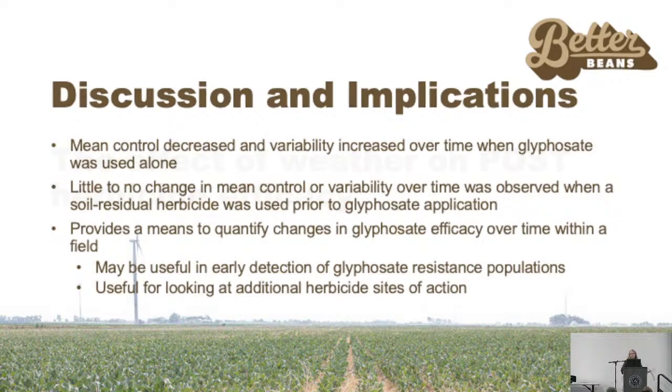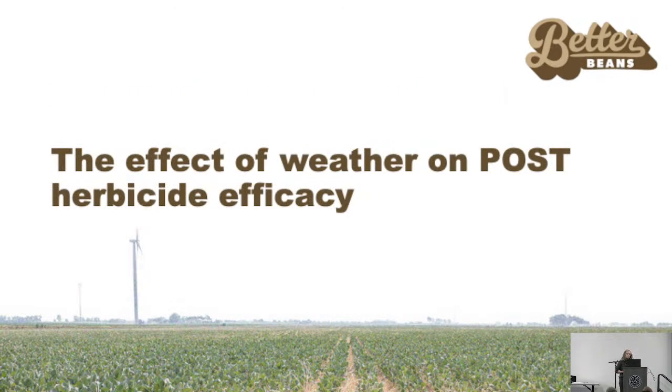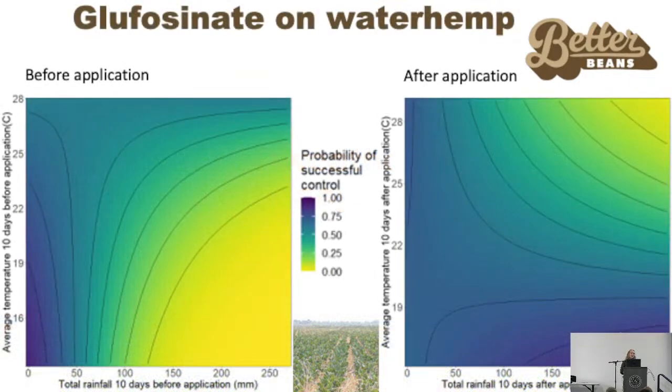And just as an aside, he's also looking at the effect of weather on our post-herbicide efficacies, which, again, is such a powerful data set. Here he has looked at, on the y-axis, the average temperature 10 days before application, and then the total rainfall you see along the x-axis there. And then the colors that you see are the probability of successful control, one being full control, and zero, the yellow, being no control.